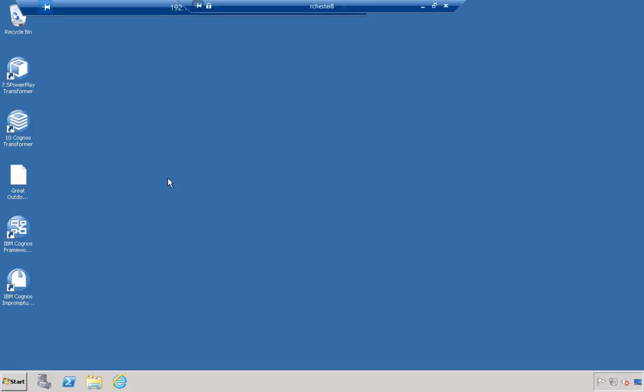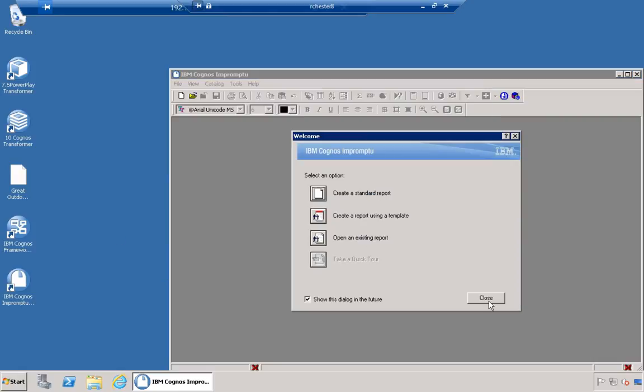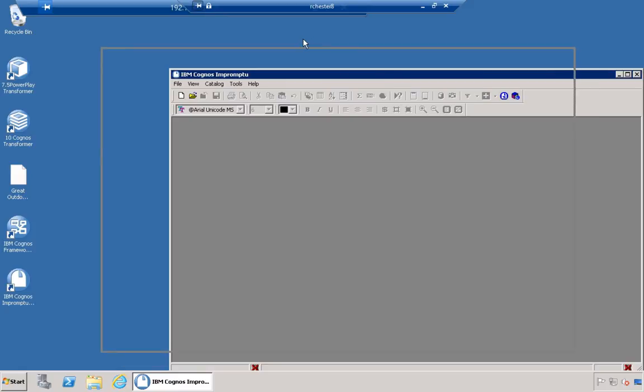So I guess what I'm saying is there are a number of issues, concerns relative to using these migration tools, but I want to talk to you about them anyway from the point of view of a complete conversation today. I'm going to open up Impromptu Administrator and attach to a catalog, and I'm going to talk to you about the migration of that through the tools. So Impromptu Administrator is how I manage my metadata. In addition, I can also write reports in it.